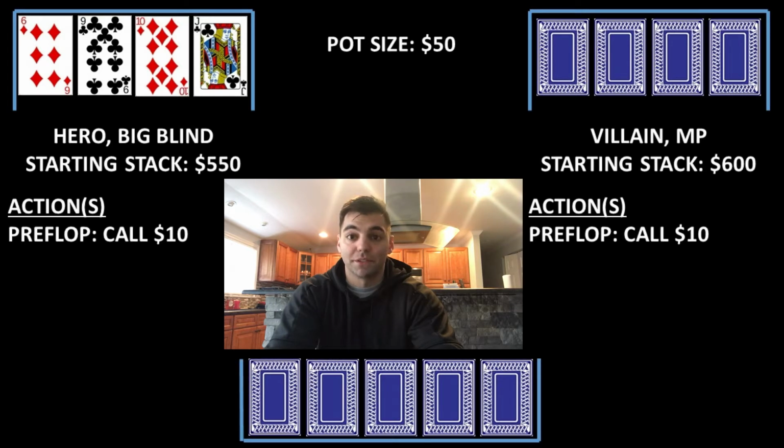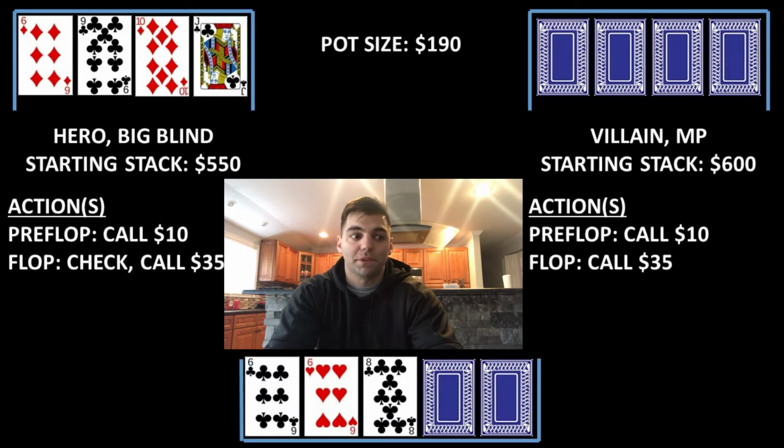and we're off to see a flop. I have 6, 9, 10 jack double suited. So the flop comes pretty good for me. It's 6-6-8, giving me trips and a flush draw. I decided to check it over here. I have pretty much everything covered, so I'm not too worried about this.